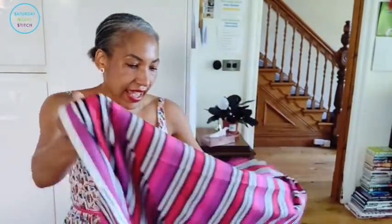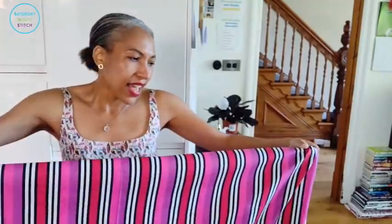But it would just basically be like a summer skirt. But yeah, I'm very, very happy with this. The colors are even better than the pictures on the website, I have to say. Really happy with this. So this is a cotton poplin. I'm not going to use a specific pattern for it. I'm going to draft my own pattern for it because I have the drafting skills.